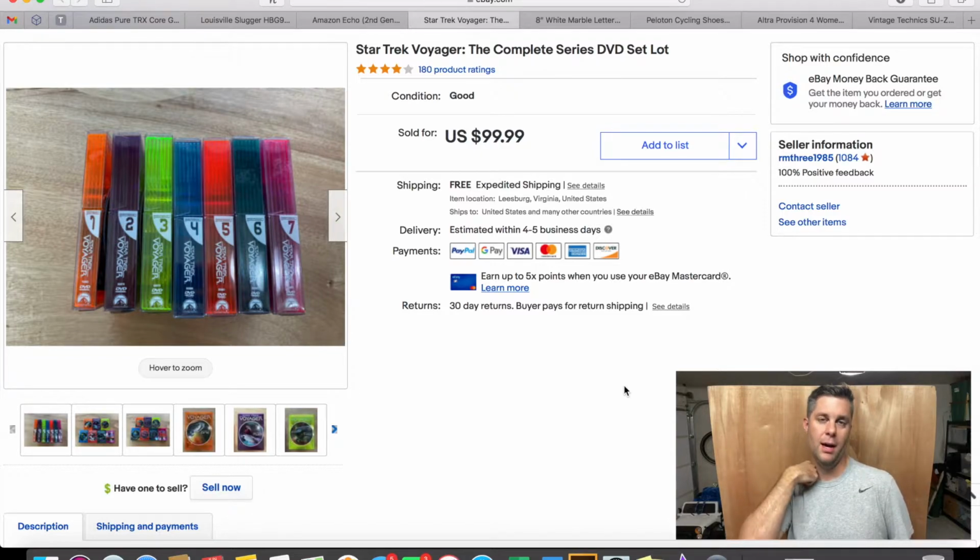With free shipping. I had 20% off when I bought this as well. I can't remember what it was originally priced, but I ended up buying it for about $26. So pretty good pickup, good flip, and something to definitely be on the lookout for is DVD sets, especially complete DVD sets. They sell really well.